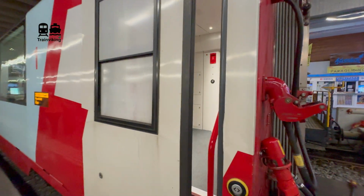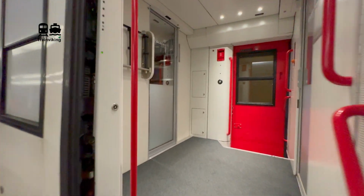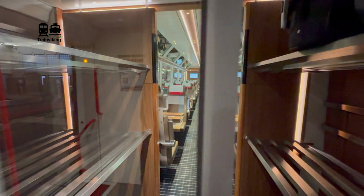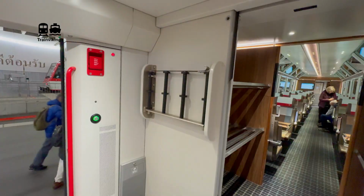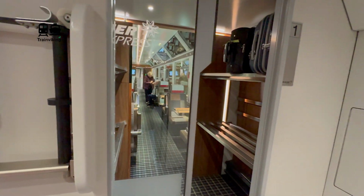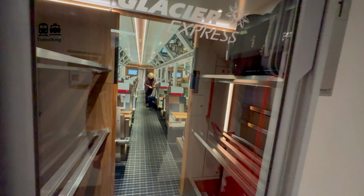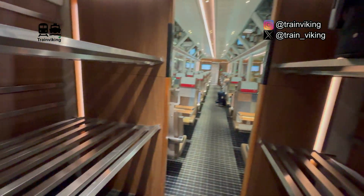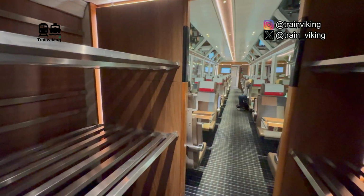Because it was pretty busy during the ride, I just sneaked in later on at the railway station of Zermatt to film an empty carriage. That's one of the downsides if you start on this train in Chur while the train already started in St. Moritz. At the vestibules, you find some ski holders. I mean, we are in a winter sport paradise country as well, so that's not that crazy.